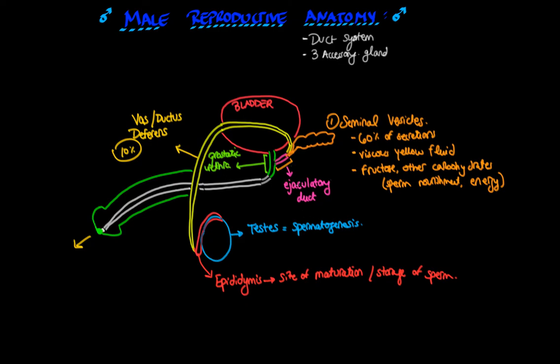So after the ejaculatory duct, these secretions and the semen or the sperm is going to enter the first part of the urethra that we call the prostatic urethra. And the reason we call it the prostatic urethra is because this is where the prostate gland is located. So right around here, this is where we see the prostate gland. And so this is actually the second accessory gland that is necessary for the male reproductive system.